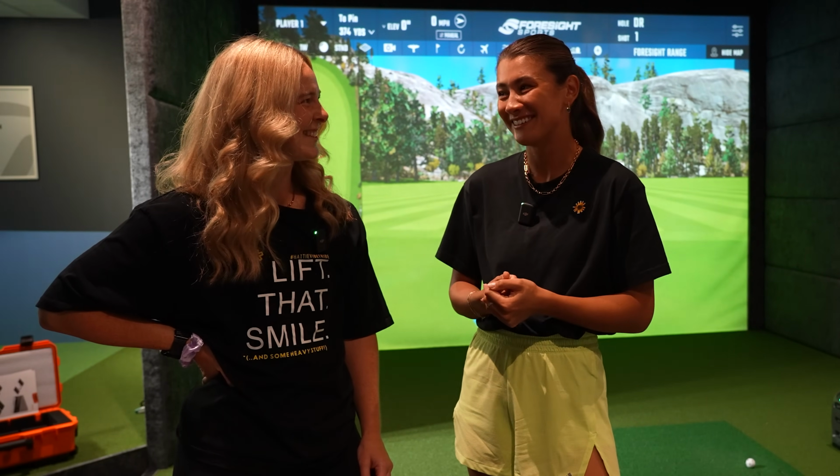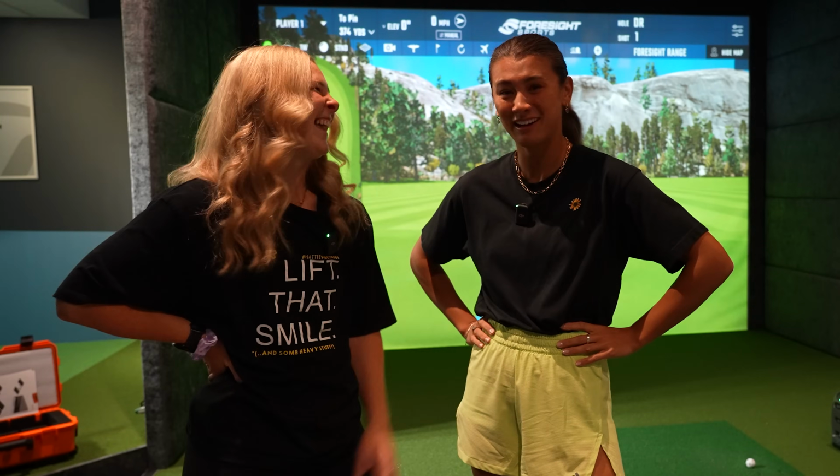Getting your driving off the tee a little bit further. There you go. 300 yards coming up. That would be the dream.